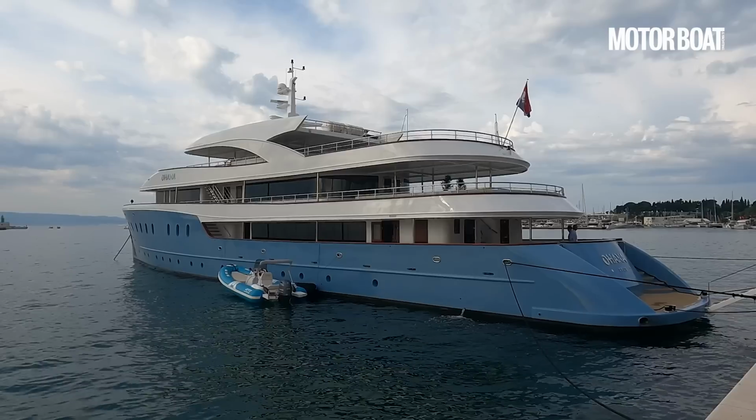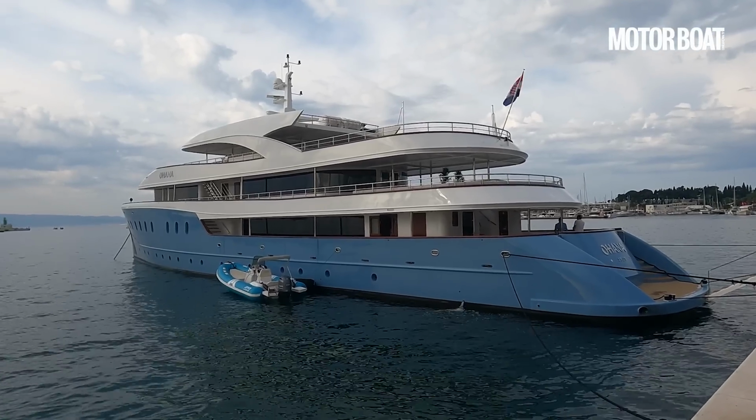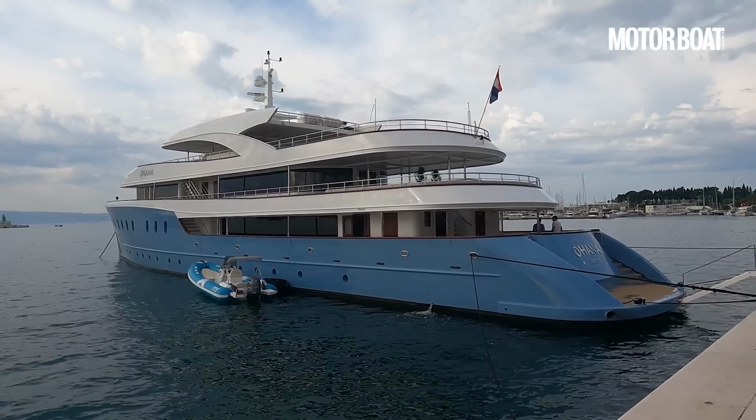Welcome to Split in Croatia, where we are about to embark on what I fully suspect will be one of the most remarkable boating experiences of my life. Because for the next few days, we are going to be exploring some of the highlights of the Croatian coastline and islands in none other than a 50-metre super yacht. And here she is. This is our home for the next few days and nights.